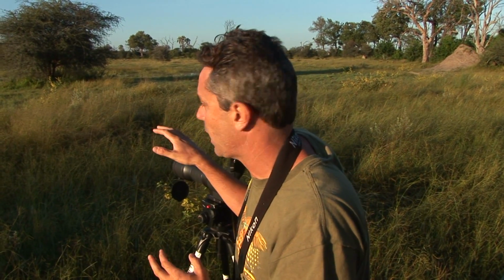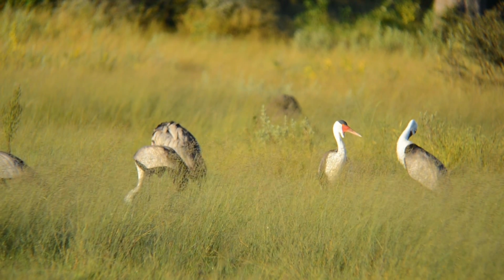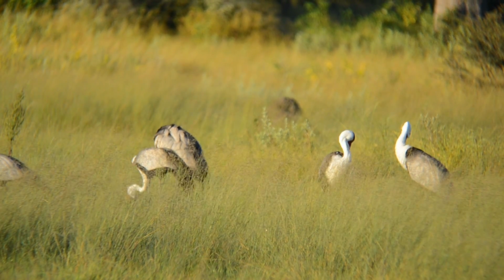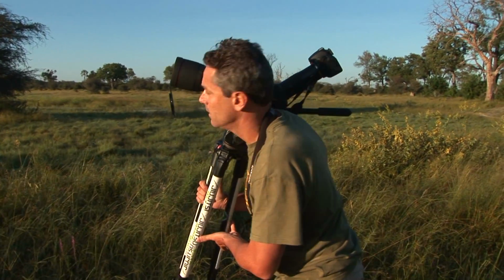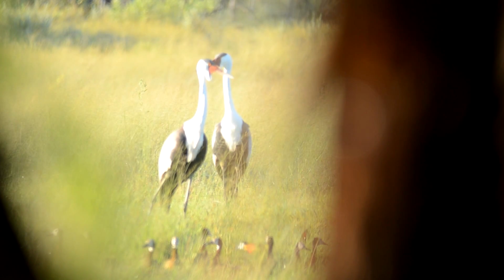Now we're going to see if we can close this distance to get some shots here. We need to close it by about 50 yards and get some good footage. So we're going to try and use this tree as cover and get a little bit closer. We're going to creep up very, very slowly. We've got 2 wattled cranes between the trees there.